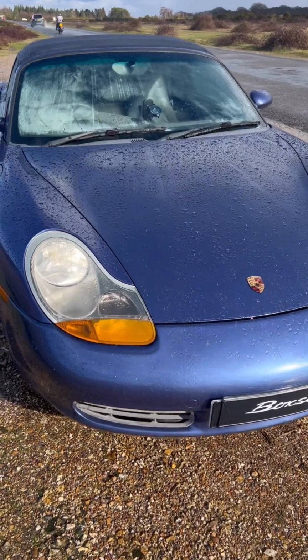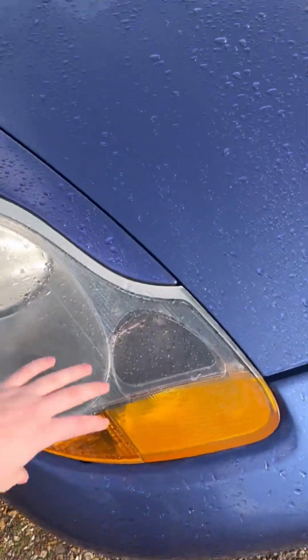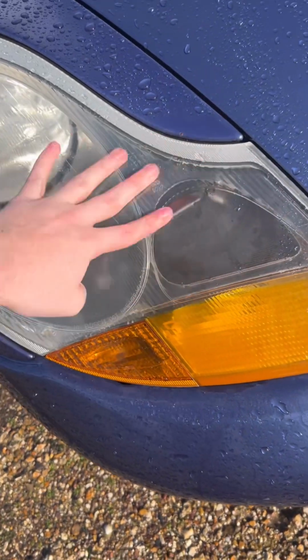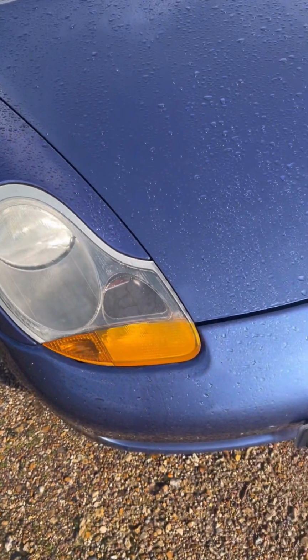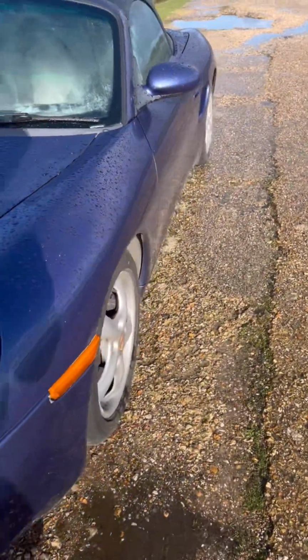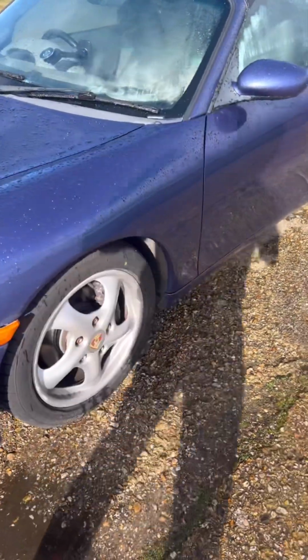Remaining at the front of the car, we've got these lovely fried egg headlights. Now, these are a bit faded. They do need a polish. We will get that done, but that's going to be in some time, because I have spent a lot of money on this car recently.